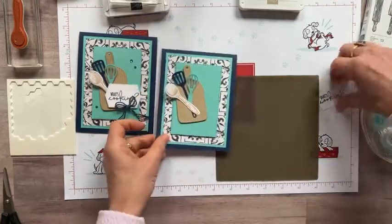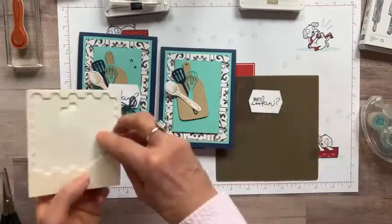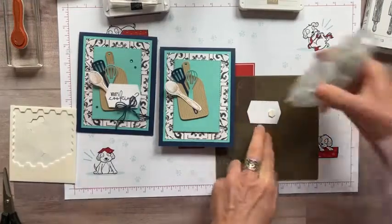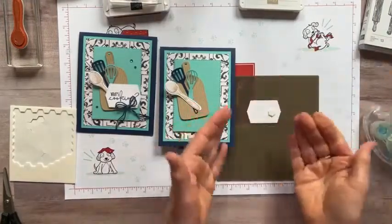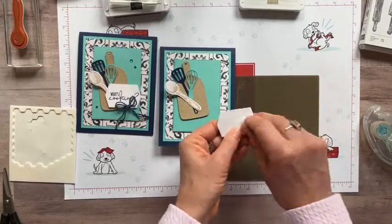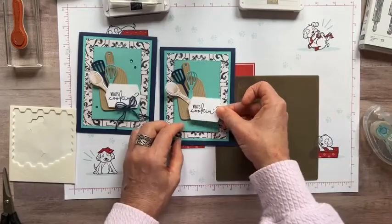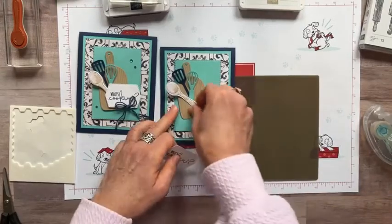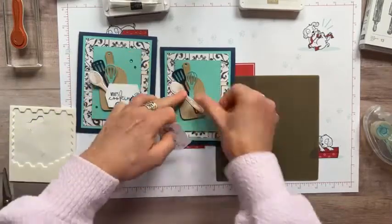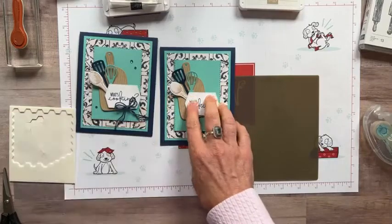right? Then we've got our what's cooking, and I'm going to make sure I put a dimensional behind this side, but not the other side, because you guys know me, I think by now, I don't like things to be off kilter. So there's already a dimensional behind there, so I'm just putting adhesive on that side, and then this dimensional will kind of pop it up on that side, right? Yeah, I feel like that needs to come down a little bit lower. Put that right there, right? There we go. There's our what's cooking. Thanks, Susan.